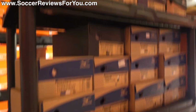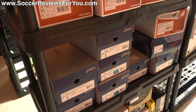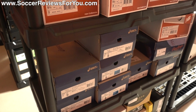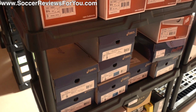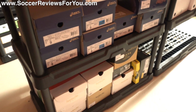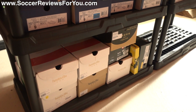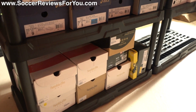You have some Mizuno right here at the top, some New Balance stuff, some Asics stuff, which I haven't had a lot of as of recently, just because the demand and availability in North America hasn't been the greatest as it was a couple years ago. Then I have some random stuff here at the bottom, Lotto, Pantofola d'Oro, stuff like that. And that's pretty much it.